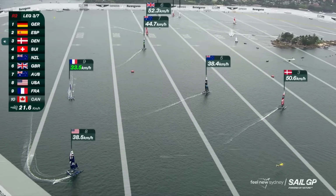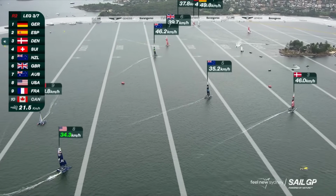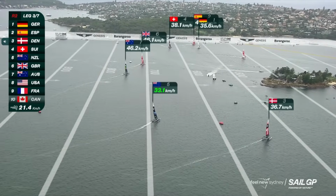So leg 3 of 7 in race number 2, with another race still to come. Canada not in this one. They have mechanical issues. Let's go down on the water. Lisa, what are you seeing, and do you like the split from either of these teams as they try to negotiate Genesis Island?